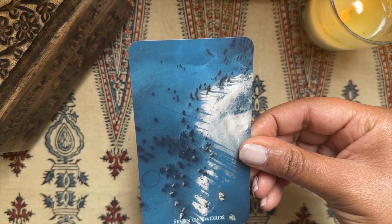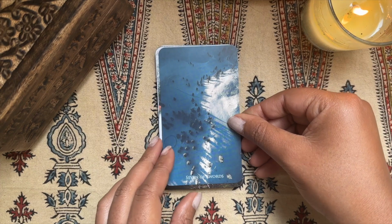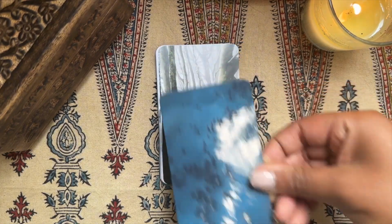Seven of Swords. So this is similar to our Hanged One and the perspective. I almost like to think of it as if you were in a parachute or something, or if you were flying and you were trying to find a good place to land, the thought process in trying to find the best way to navigate this landscape so that you can get out of the sky and land. So it could be that, or I could be completely wrong, which is 100% a possibility.